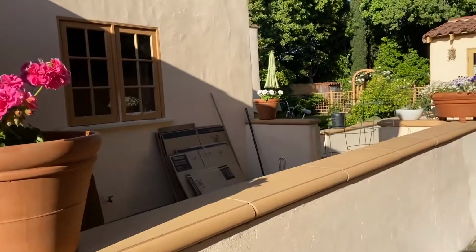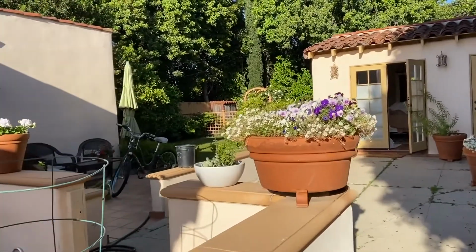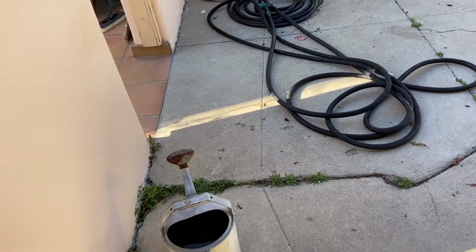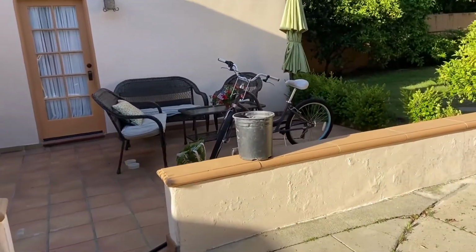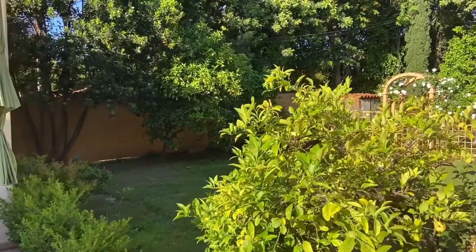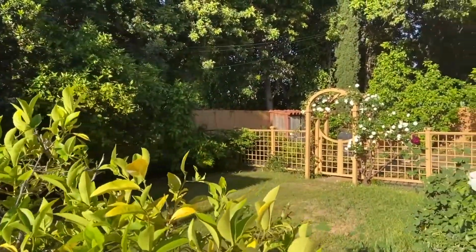There's a pot with plants. There's a lot of concrete and tile. Pottery, more plants. A watering can. I see shadows from the sun. And as we continue, what sphere are we seeing? What's all that green? What's the blue sky peeking through?